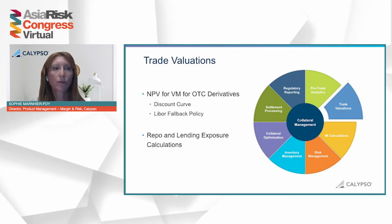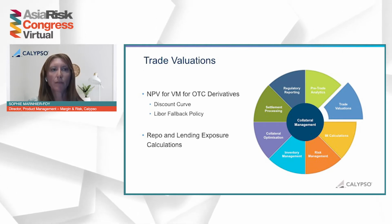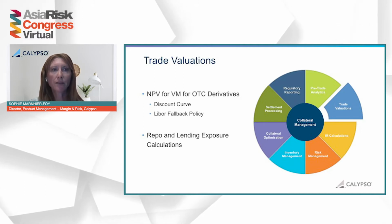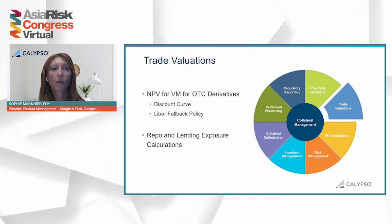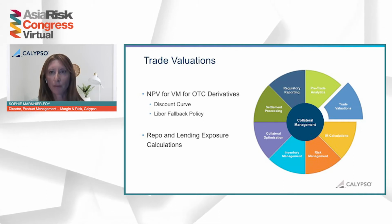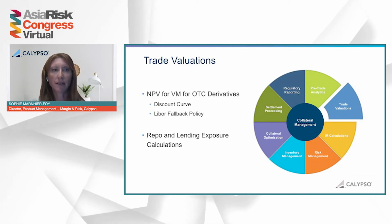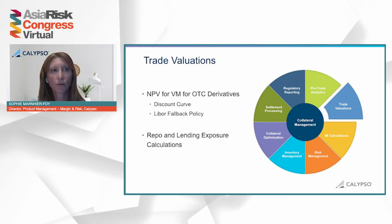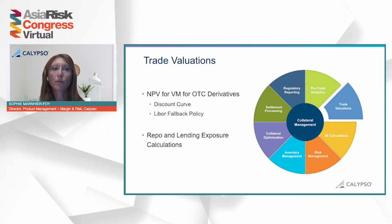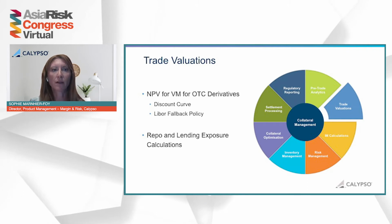The next step is being able to run the valuation for your trade. So running the valuation means being able to calculate the NPV. And interestingly, depending on the counterparty you are going to select, you will need to find out which curves will be used from a discounting perspective. So until the LIBOR transition, there was the need to actually identify the currency in which you were going to discount and possibly the curves you wanted to use for collateralized discounting. Now with LIBOR into play, you also need to take into account the LIBOR fallback policy, because that will affect the discounting you will want to do for every single one of your trades.